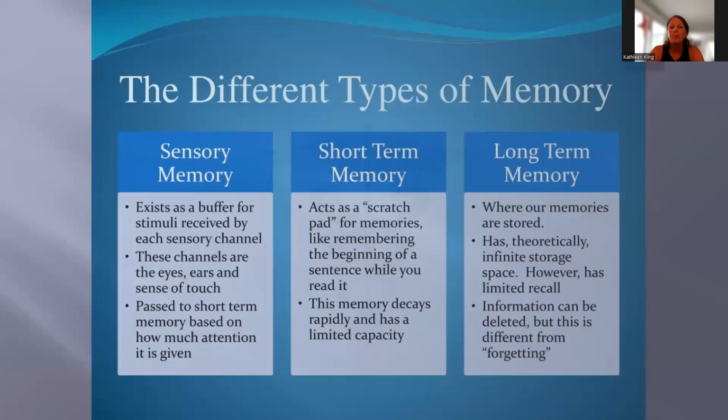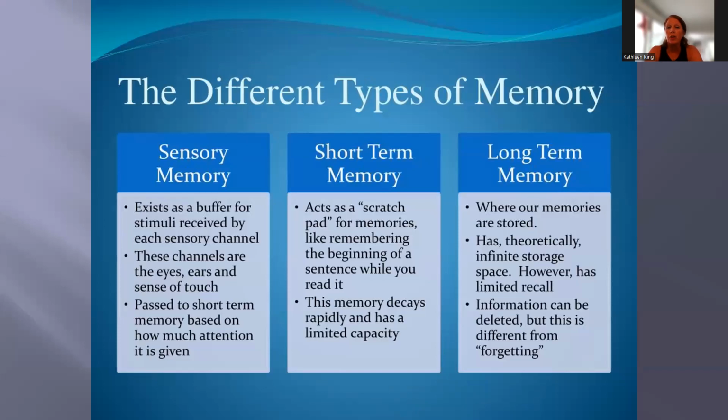So let's get into it. In this class, we're just going to talk about 3 different types of memory: sensory memory, short-term memory, and long-term memory. Sensory memory is exactly what it sounds like. It's what we take into our brain through touch, smell, sight, hearing, anything that's tactile. That's sensory. And these channels help us exist in the world.